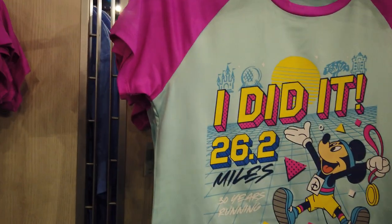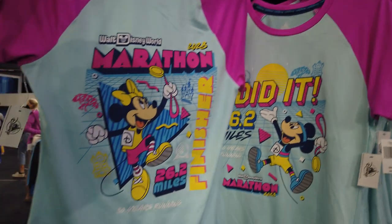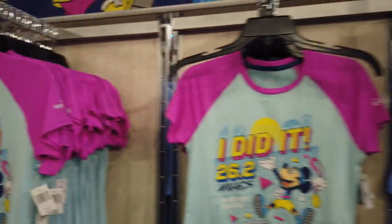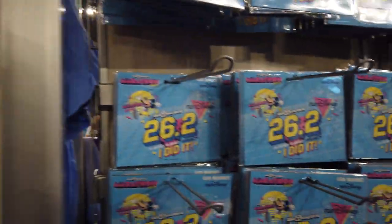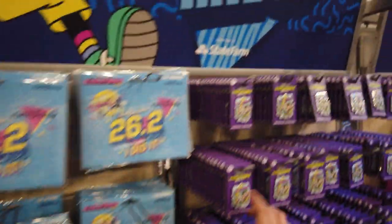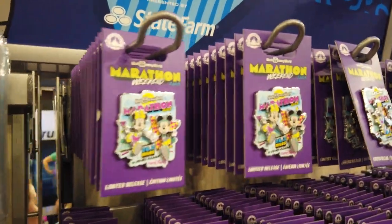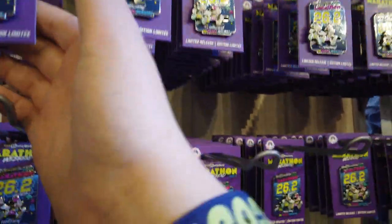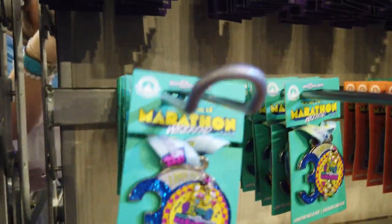And on the back, it says finisher, which is cool. We got a cool bumper sticker. Now those are the magnets for the car. And then you've got the pins. And then we got the distance pins, which I am fighting the urge to get. Then we got the distance pin, and then we got the metal pins, which is awesome.